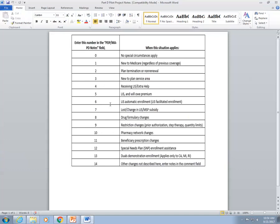Number 5 and 6 and 7 are kind of the exact same thing as number 4, just with a little bit more detail. So LIS and will owe a premium. Remember we talked a little bit earlier that our benchmark is $30.62. If you have a $40 a month premium, you're going to pay that difference. So your drug plan actually does have a premium, but it's reduced. That's kind of what number 5 is saying. Again, same thing as receiving extra help in my opinion.